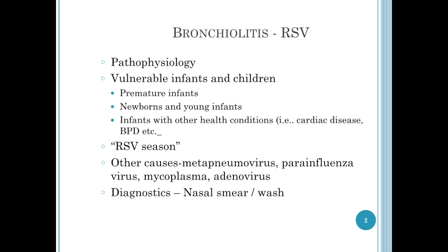But bronchiolitis is oftentimes caused by respiratory syncytial virus. It can also be caused by metapneumovirus, parainfluenza virus, adenovirus, as well as mycoplasma. All of these are seasonal. The most vulnerable children are infants and toddlers. In addition, children who have chronic health conditions like bronchopulmonary dysplasia, that's what BPD stands for, cardiac disease, or other respiratory disorders have a high vulnerability for this.